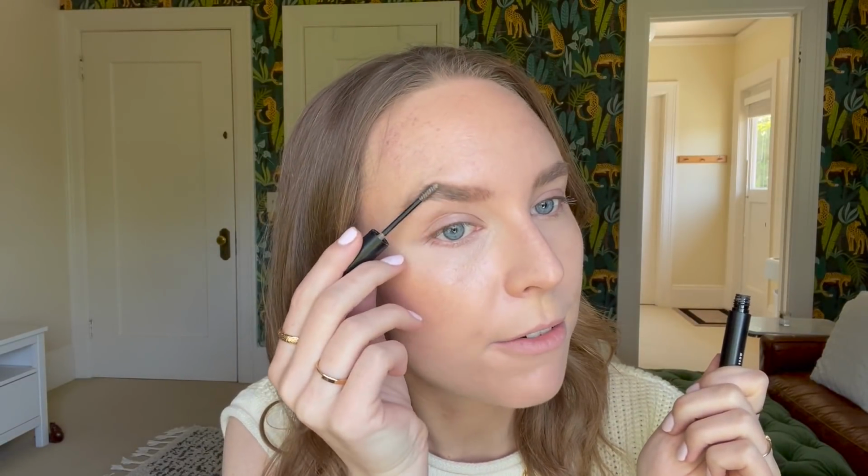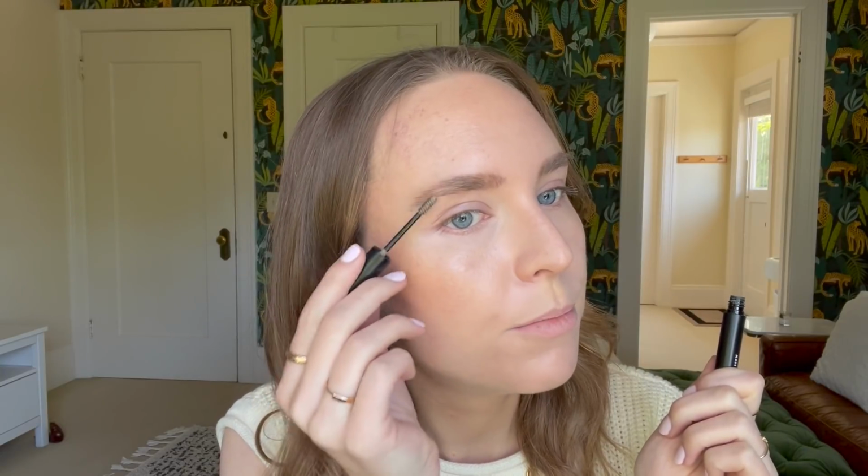But Taupe, this is where it's at. I never liked the Glossier Brow Boy because it got so messy all over my brows. It was a very wet formula. This isn't from e.l.f., it's a bit of a fiber brow gel, I think. To me, it holds my unruly brows in place.